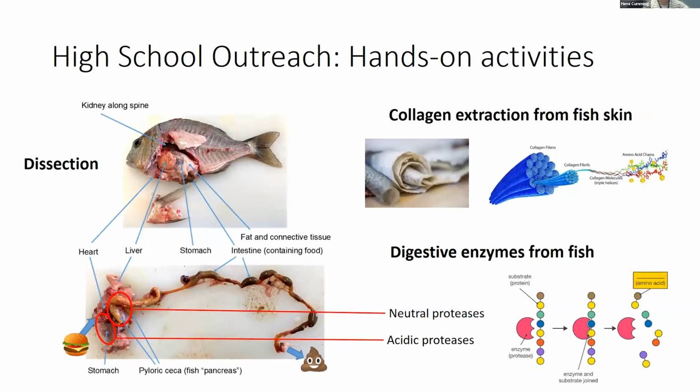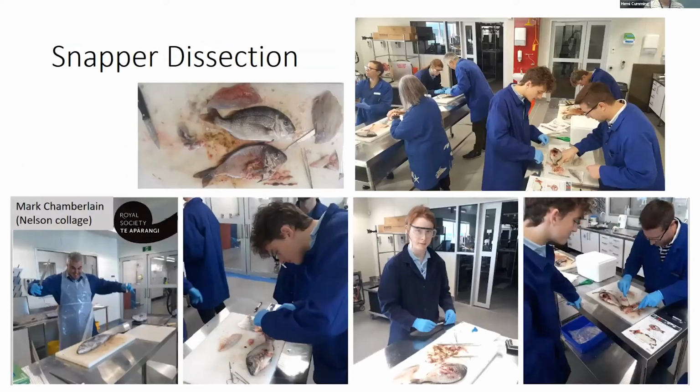So we designed some activities. A bit of a shout out to Ivan, who designed some activities around the digestive enzymes, and Alex Leonard, who's working on a PhD within Cybermarine, who pulled together a collagen activity, and a few of us who worked on the dissection. These were just some of the activities that we thought might be fun, but also really align with the program. So we ran a trial.